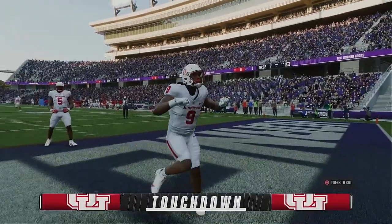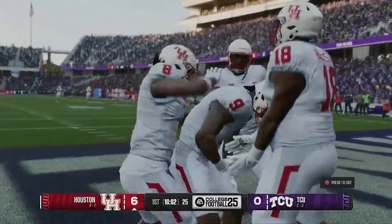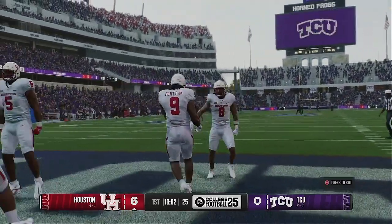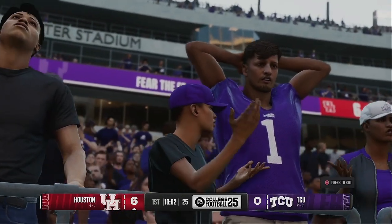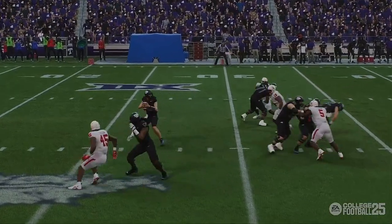Touchdown, Houston. The defense with the scoop and score. The defense comes up with the fumble and takes it to the house. The old scoop and score. Create the fumble, pick that puppy up, take it to the house. Great job by the defense, not only forcing the turnover, but getting points out of it.